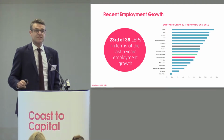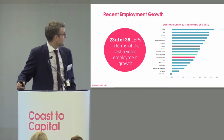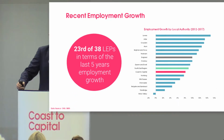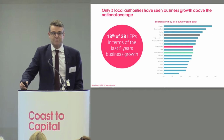So digging down into this a little bit more, looking at recent employment growth over the last 5 years, this chart has all of your local authority areas. It has coastal capital in pink there, South East region in green, and the UK in grey. This looks at just employment growth over that period. Over the last 5 or 6 years, the LEP is 23rd of the 38 LEPs in terms of employment growth. And there's a great deal of variety between the different local authority areas in terms of employment growth over that period.